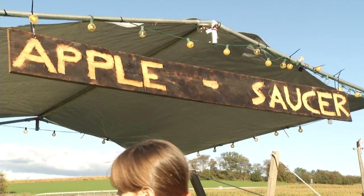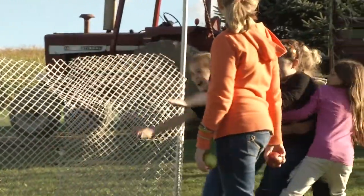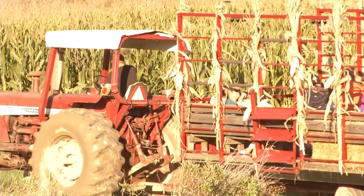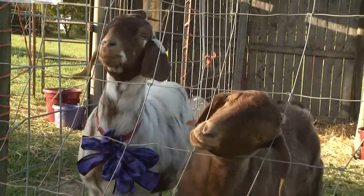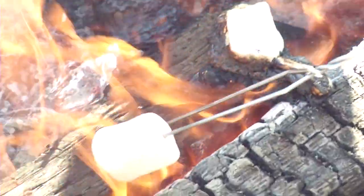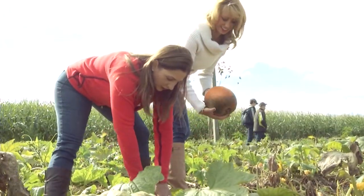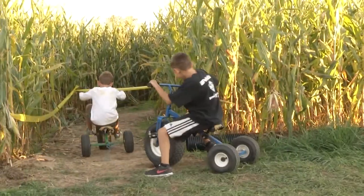It could be a whole day affair. We have apple launching where we shoot big slingshots at targets out in the field. We have the cattle. We're going to try pumpkin bowling this year. I'm not sure how that's going to work out. We also have a hay ride that takes about 15 or 20 minutes. Goats and cows and things like that. We do have campfires. You can do s'mores kits, cook your own hot dogs, whatever you want to do. Then up there we have a tube slide, a pick your own pumpkin patch, and a super trike track for the little guys, and that actually goes through the cornfield.